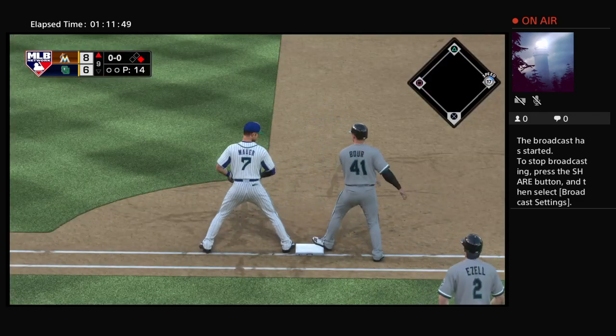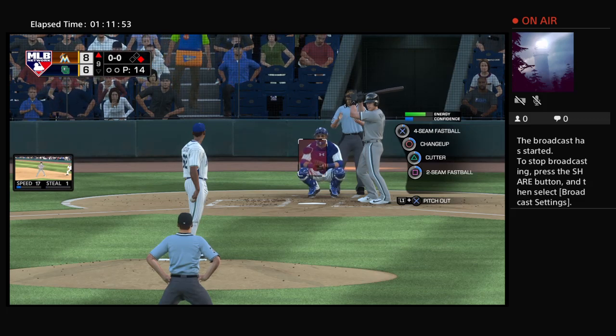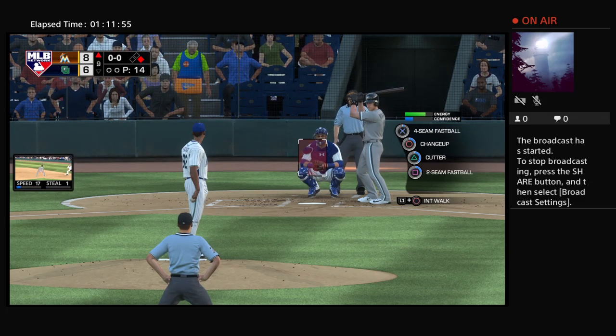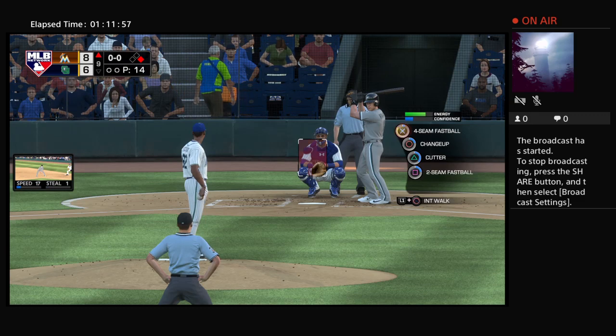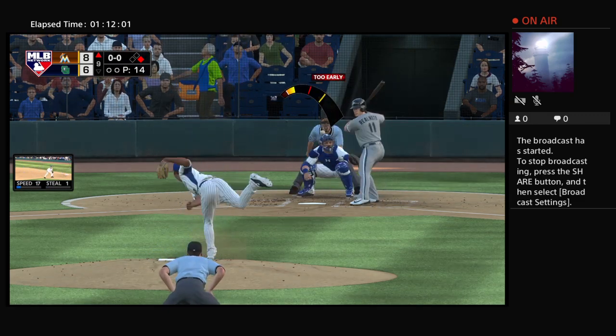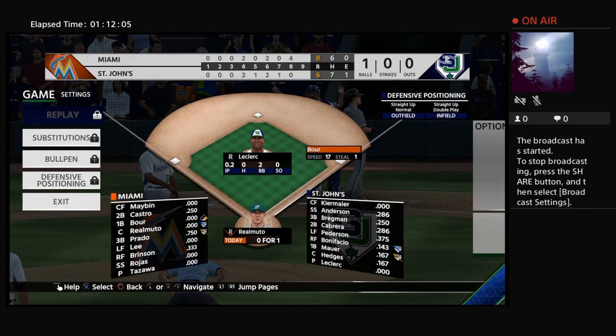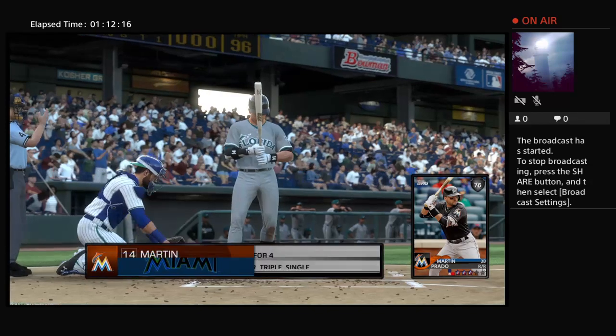Throw over to the bag. Don't want to forget about him. First pitch on its way. He's running. Oh, and look out, as this runs in and gets him.